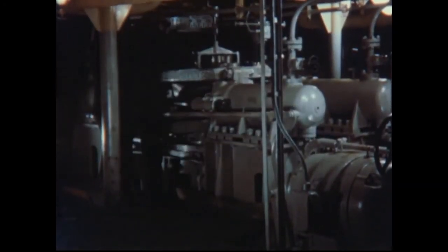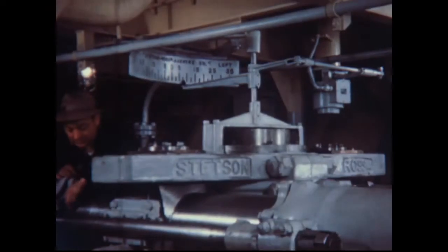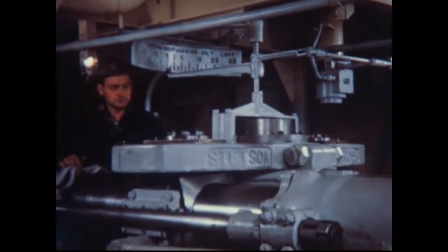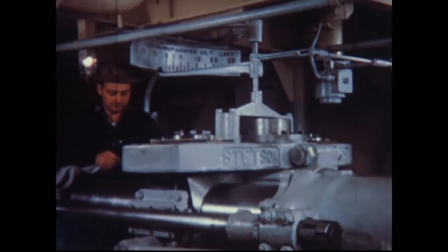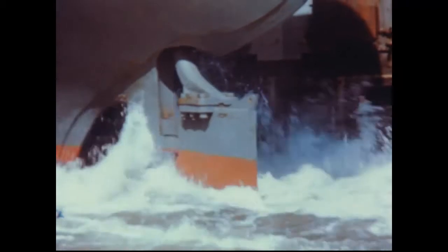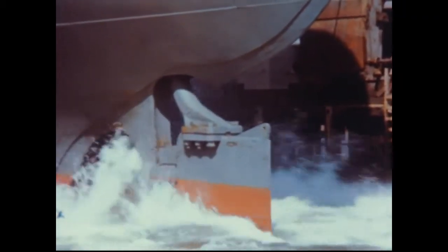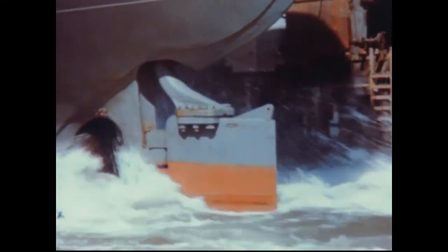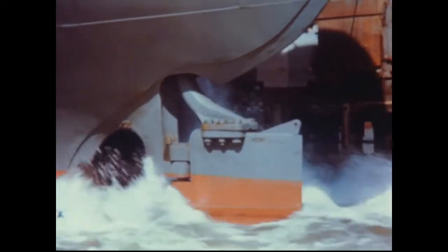Far back in the ship, directly over the rudder, is the steering engine. Workmen come aboard at the docks to test the 2 hydraulic rams. First to port, and then to starboard, the rudder is swung. As the rudder moves from side to side, the propeller takes its first grip of the sea. Here is power and to spare.